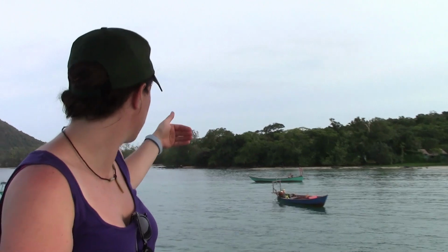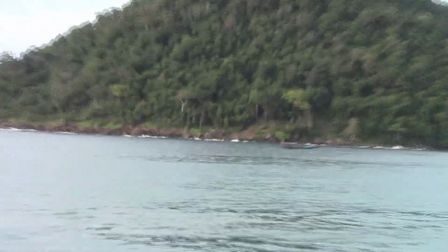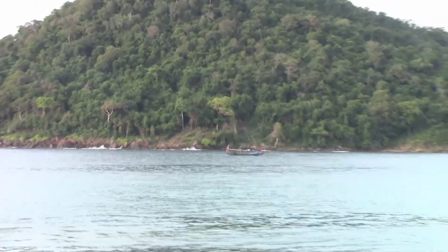The forest is a lot closer to the sea than I thought it would be. Yeah, it's like sea, tiny bit of beach. It's like, especially all over there, like rock. Yeah. Rock face and then sea and then jungle.